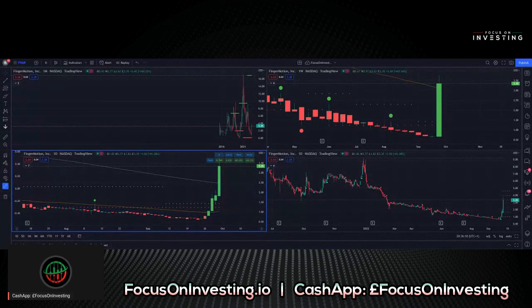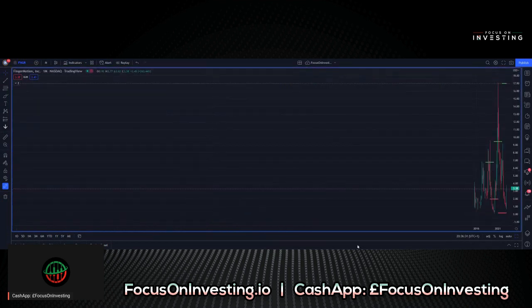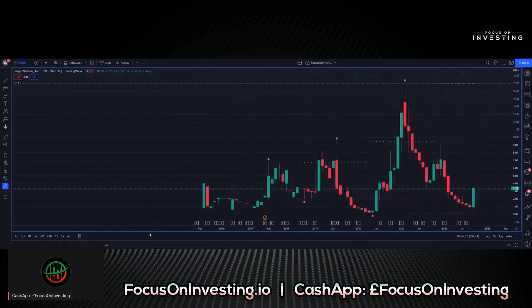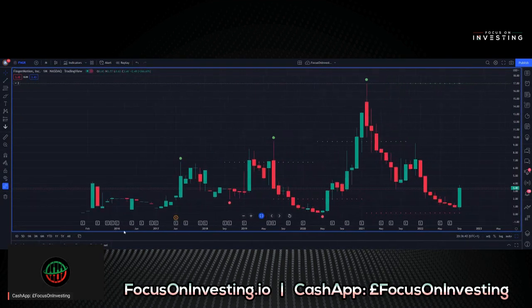Here we have our TradingView 4 screen setup for FingerMotion Inc., ticker symbol FNGR. We're going to start with the monthly time frame. Let's zoom into the chart a little bit. And we see we only had our IPO back on the 2nd of January 2015, and we see the chart is quite ranged, actually.